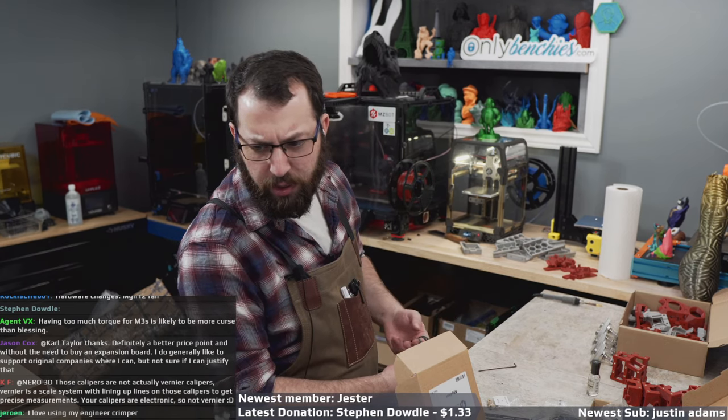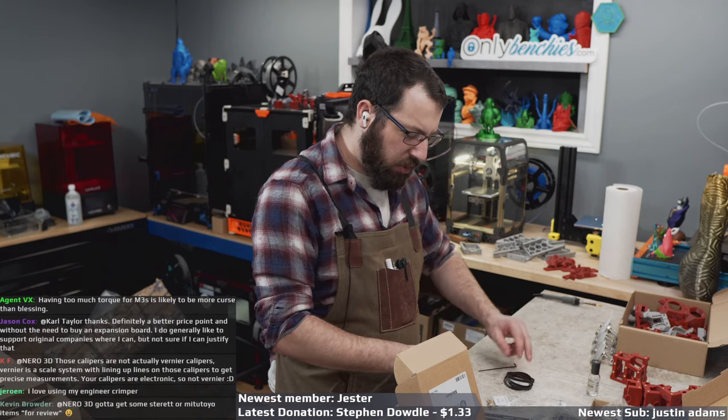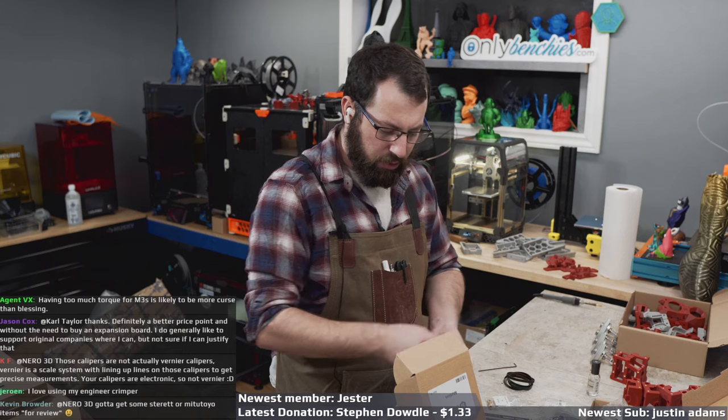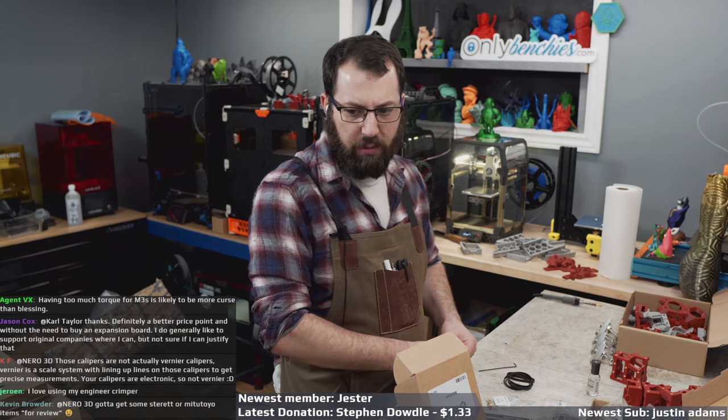Vernier's a scale system with lines. Oh, I know. They're electronic, so it's electronic calipers. I'm just so used to calling them verniers that I call them verniers. And then it drives engagement when people go, they're not verniers, and I'm like, I know. I still call them that.